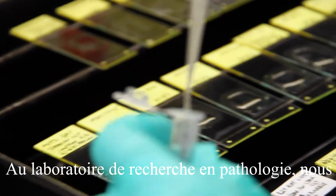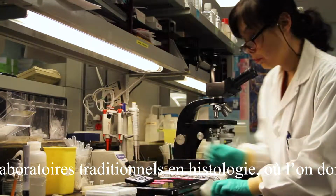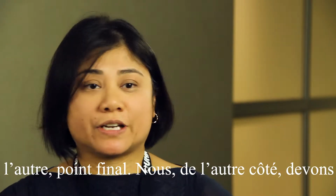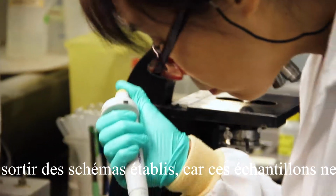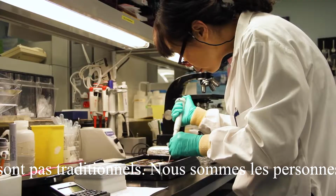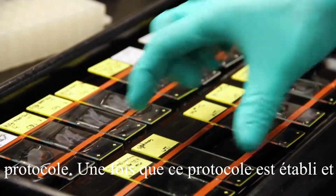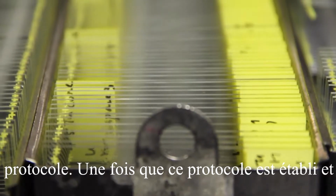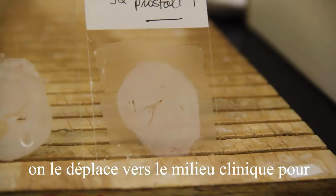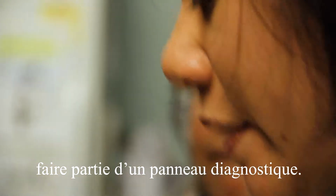The research pathology lab, we're very dynamic. Unlike traditional labs in histology, you have a set of protocols, you follow the protocol from one end to the other end, and that's about it. Unlike with us, we actually have to create the protocol as we're going. We have to think outside of the box because these samples are not traditional. So we're the people who kind of devise all these things to set a protocol, and then once it's set and we're able to reproduce it on a mass scale, it then gets moved into the clinical realm and it becomes part of a diagnostic panel.